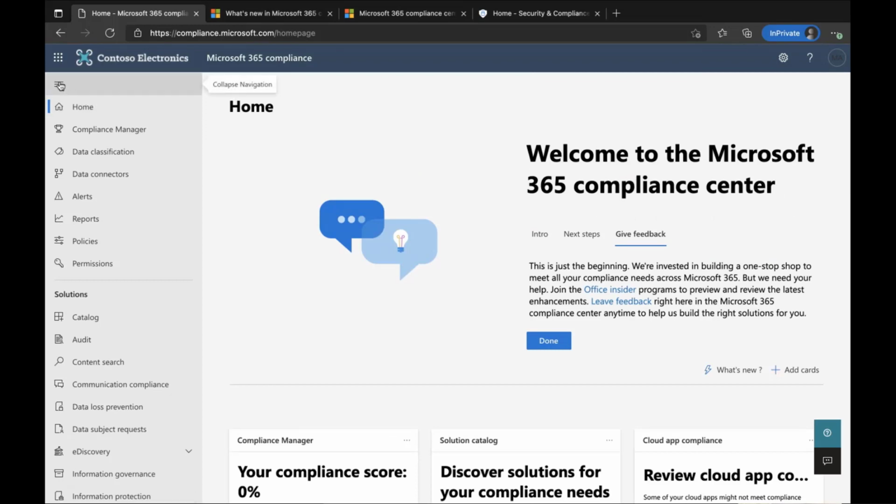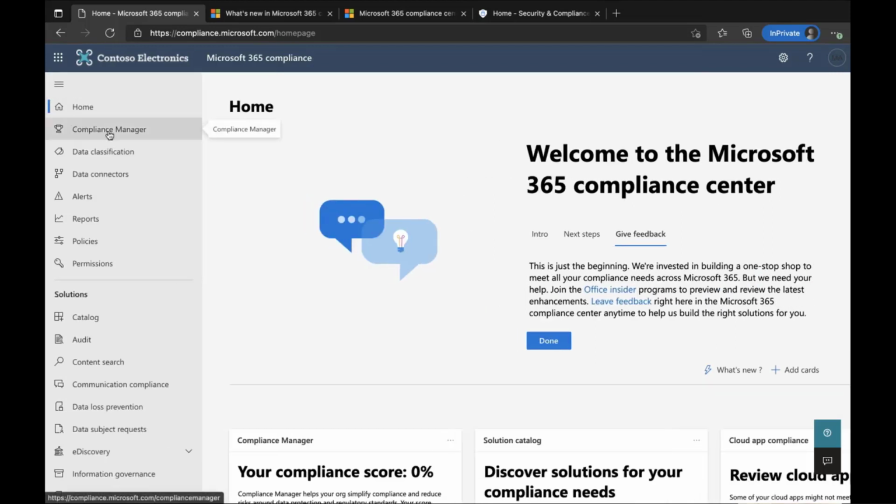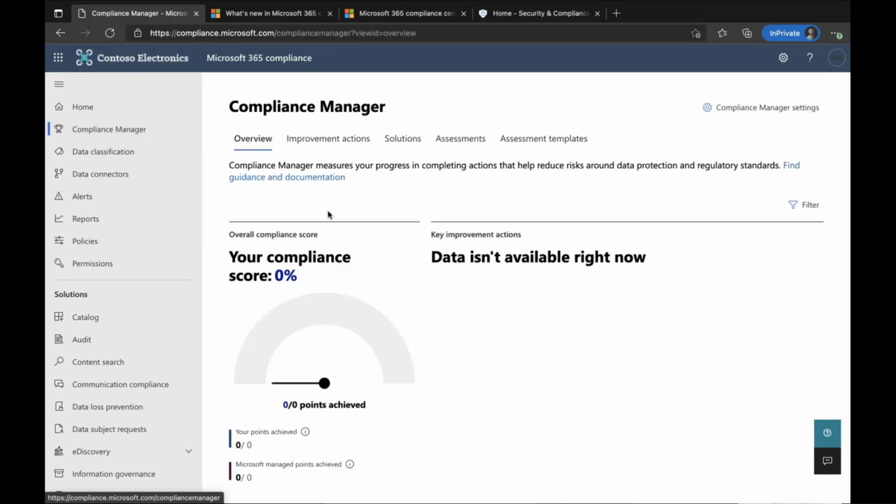Now, what you can do as well, you can collapse this navigation if you want to get a full screen look at any of the sections that we're going to have a look at in the Compliance Center. So let's start with Compliance Manager. What is Compliance Manager? This is a portal which is going to measure your progress in completing actions that help reduce risks around data protection, regulatory standards, and all that good stuff.